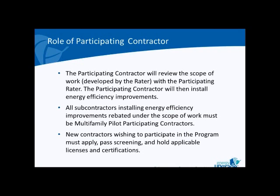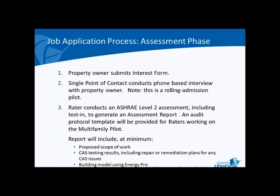So if a property owner wishes to bring a specific contractor to the table, that contractor will be required to enroll and become a participating contractor in order for the property owner to access the incentives under this program. Any new contractors who wish to participate must pass all the requirements, the screening, and hold the licenses like we talked about earlier. So the job application process itself, here's a very simplified version.